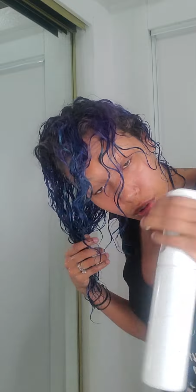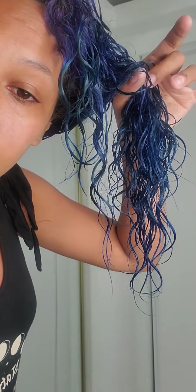I actually avoid the roots in this area too, because I want my roots to dry so I can manipulate them a little. And yeah, see, there's no actual hair dripping off, but it's very wet.